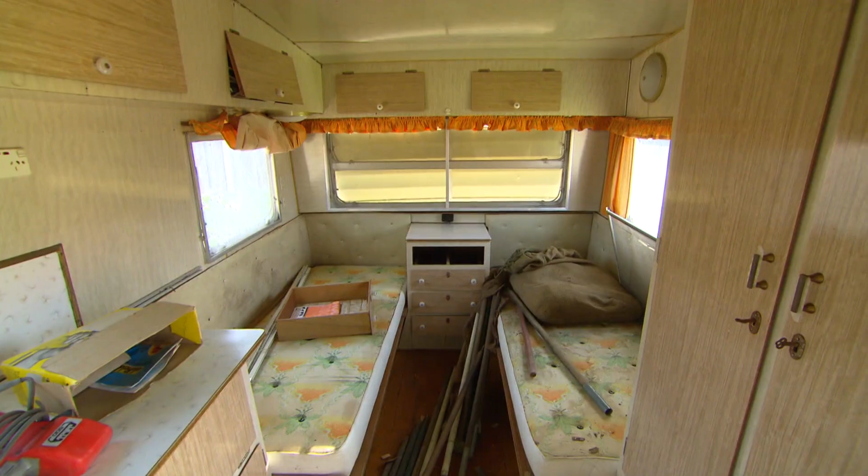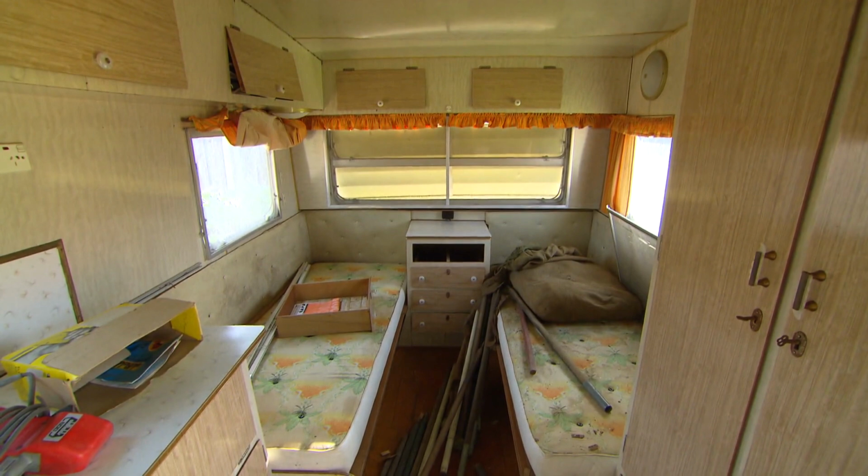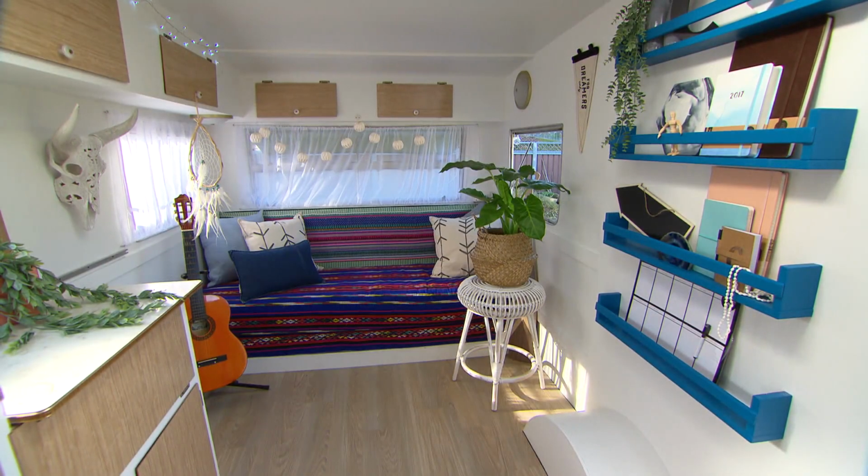So do you remember what this looked like before? Remember when you came in? Bed's up that end, big wardrobe here. I don't know how you got rid of that, but okay.